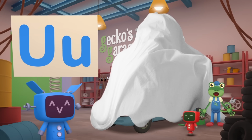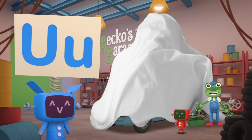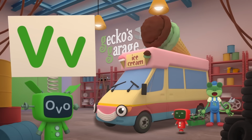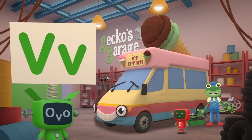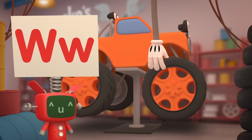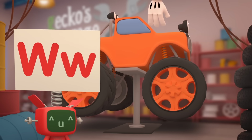U is for under this mystery sheet. What have those mechanicals found? Yes, V is for Vicky, the van, who you might meet next time around. W is for wheels that we change when the old ones wear through.